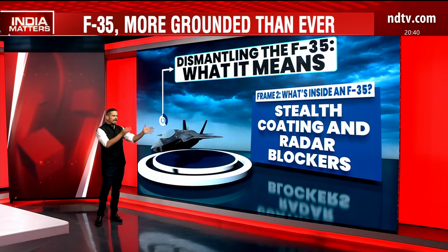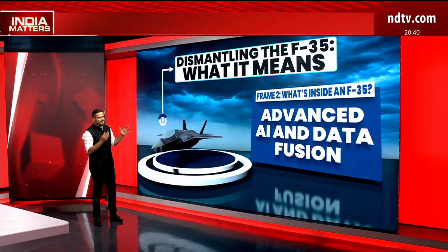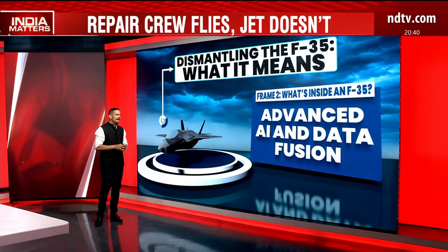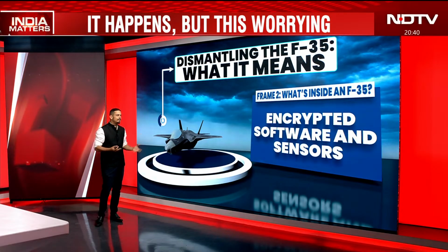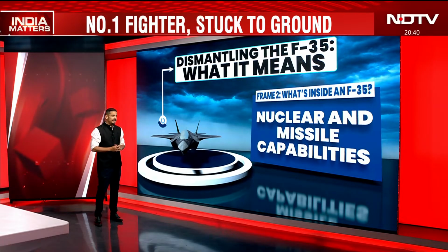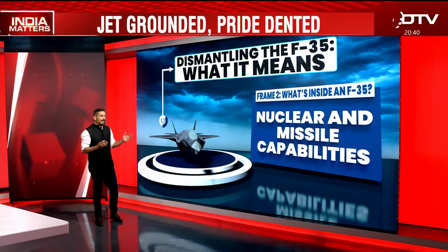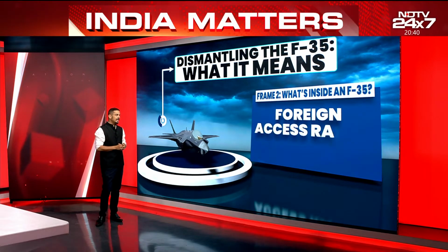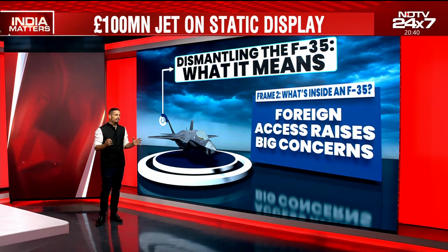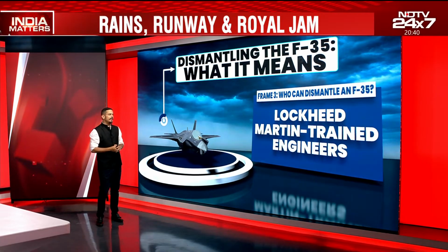Stealth coating, radar blockers, lots of secretive technology are part of this. Advanced AI and data fusion, part of the technology is encrypted software and sensors. That's one of the reasons why the Brits are very skittish about this technology being away from them for too long. It has nuclear and, of course, missile capabilities. Foreign access has raised big concerns, but India and Britain obviously have a very close diplomatic relationship.